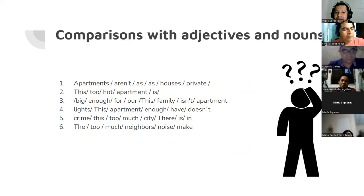Now, let me see here. Let's see if we have enough time for it. Yes, I think we have. So we have a comparison with adjectives and nouns. Now we are going to order or organize these sentences, right? Están desordenadas. Entonces vamos a ordenar, we are going to order the words and we are going to create sentences. For example, number one, apartments aren't as houses private.